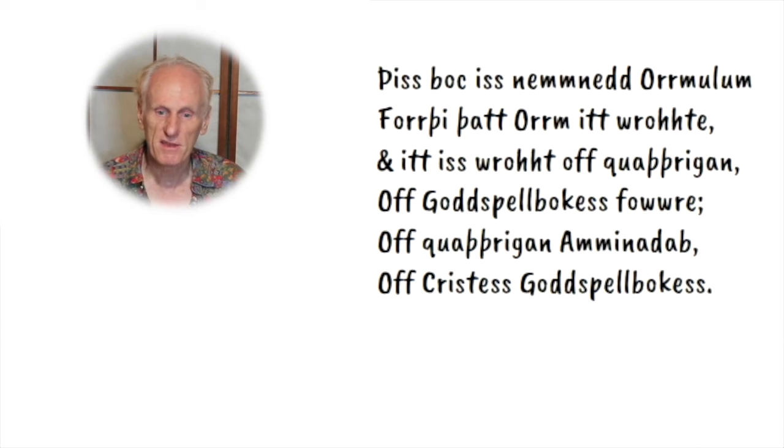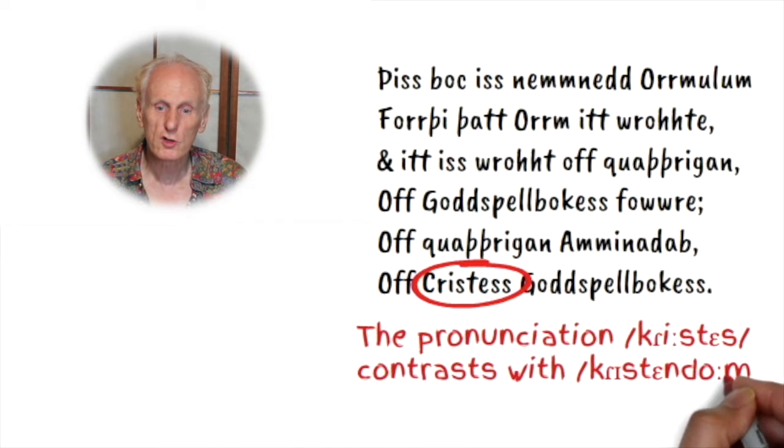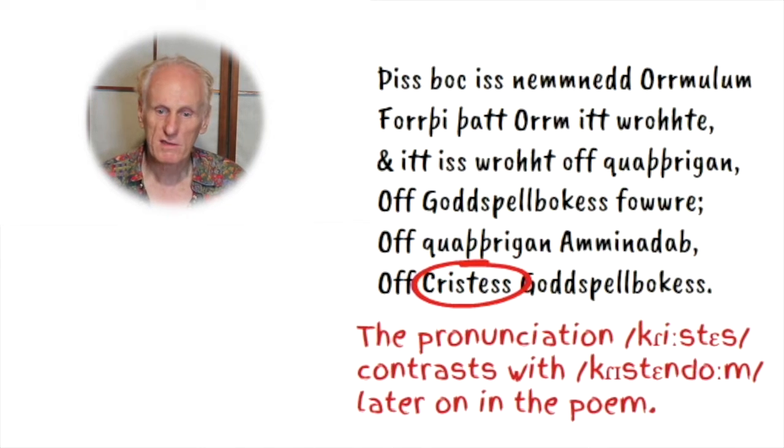Because it was written in this way, Ormulum gives us many insights into the way pronunciation developed. For example, the long E of Christus contrasts with the short I of Christendom, which occurs later in the poem, showing the history of the pronunciation of Christ and Christendom in modern English.